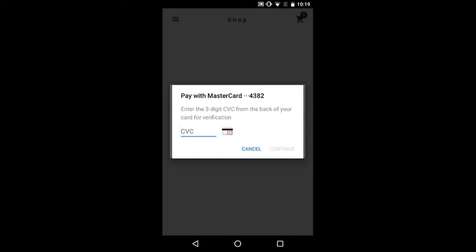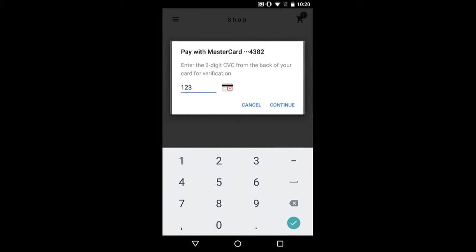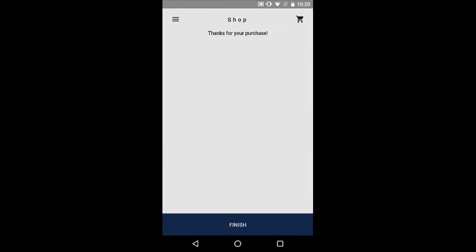So the only step when I click Pay, because our goal is to return everything the merchant needs to process the transaction, the merchant presumably needs the 3-digit CVV. So just like with autofill, I'm going to have to enter it here in this minimal form. And I click Continue, and it automatically returned it to the website.